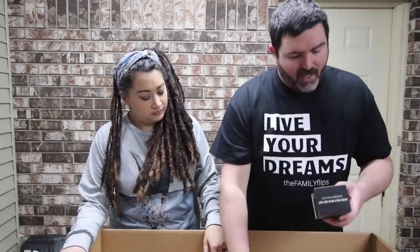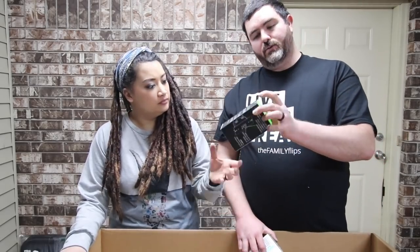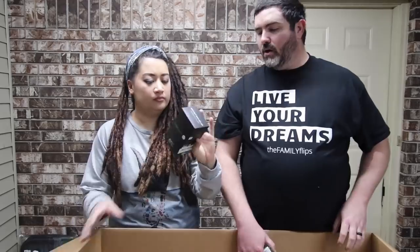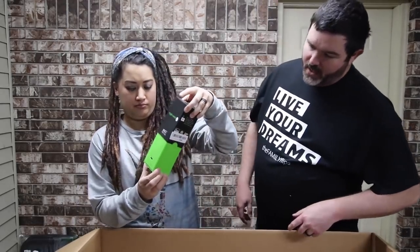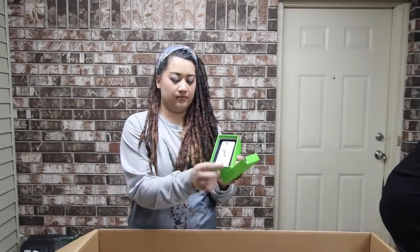Looks like we got a couple of these, I guess I'll grab one. It's a toggle switch. It's like a light switch, it looks like. I think it has a UPC on the sign. Yep, light switch.